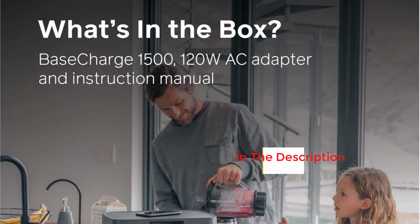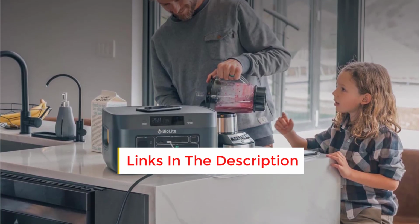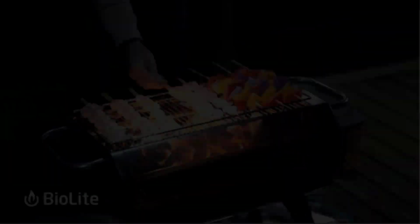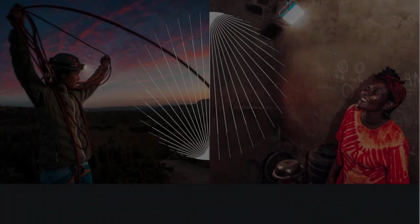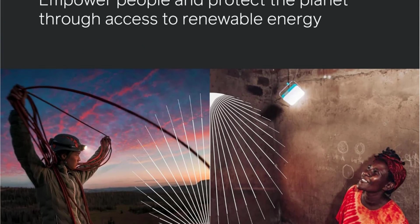The BaseCharge 1500 doesn't have the ability to connect with an app for monitoring, but everything you need to know is displayed on the front panel of the unit: remaining run time, charge time, and current rate of usage. In our testing, we used the BaseCharge 1500 to power a full-size, 25 cubic foot refrigerator in normal usage for 24 hours and 6 minutes.